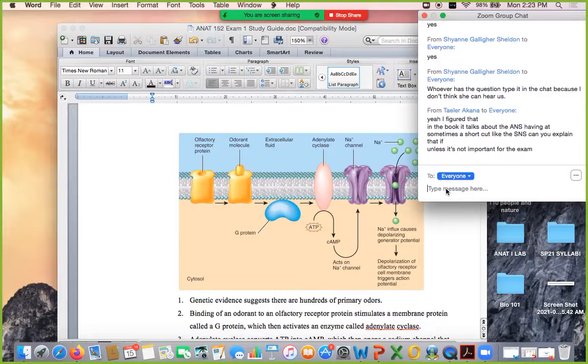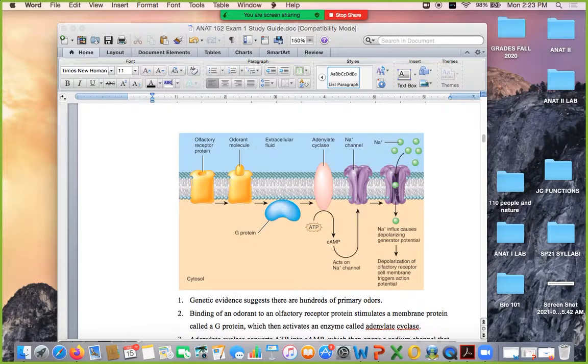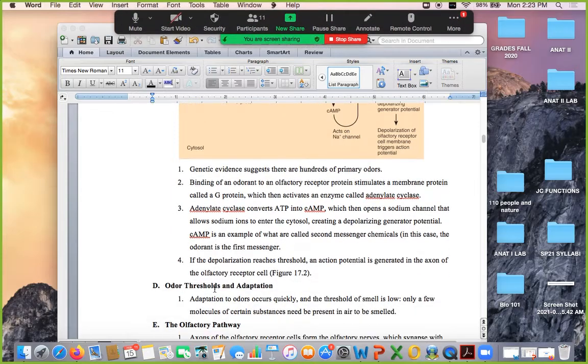Does anybody else have questions on the autonomic nervous system while we're... I apologize that I moved on to special senses before. Nope. All right. I'm going to close that and move on. Anyway, so that's how the action potential is actually generated from an odorant molecule.